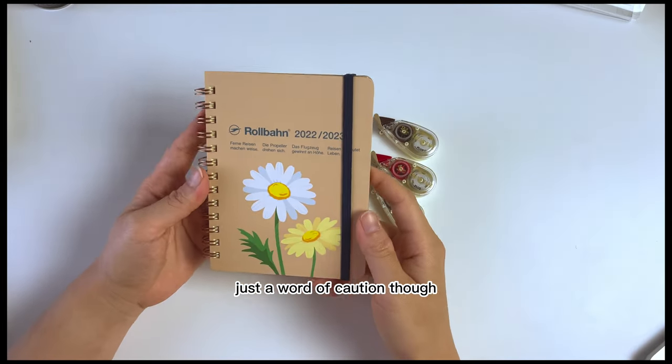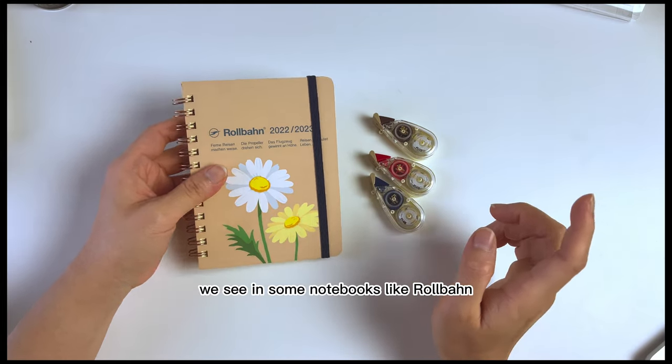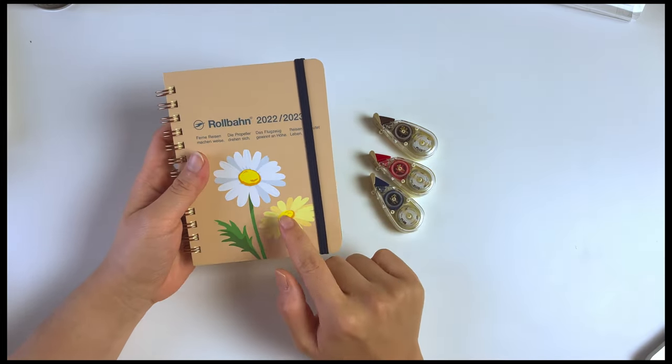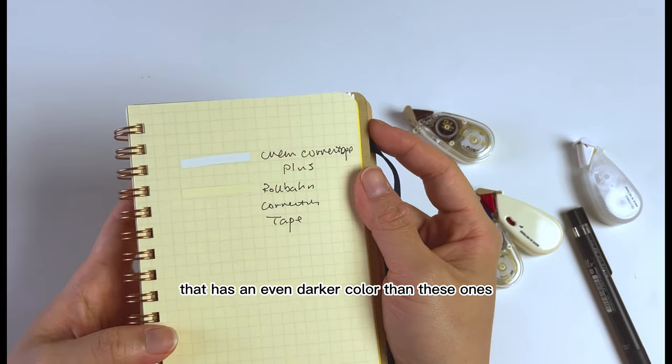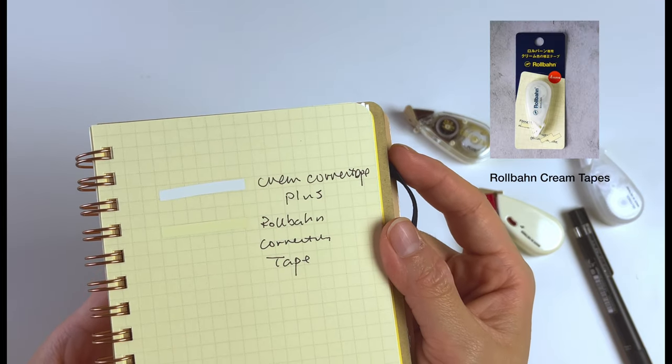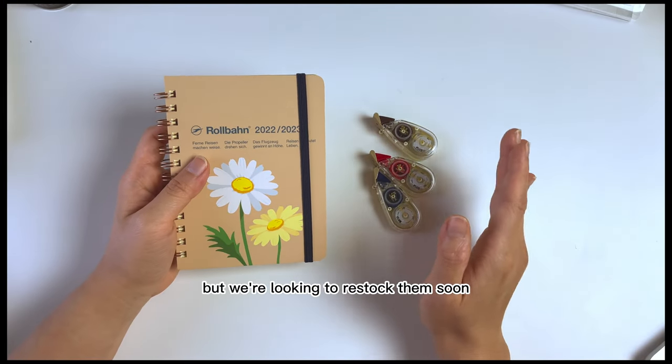Just a word of caution though, their color might still be too light for yellow pages we see in some notebooks like Robon. Robon actually has their own correction tape that has an even darker color than these ones. And those Robon tapes are currently sold out, but we're looking to restock them soon.